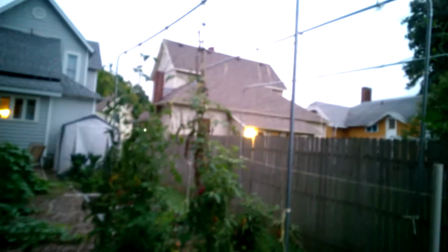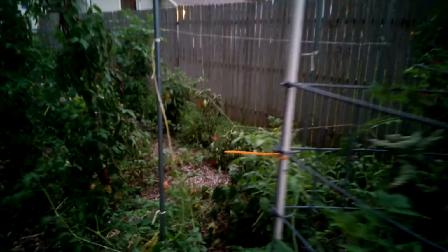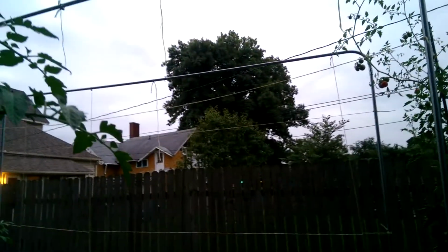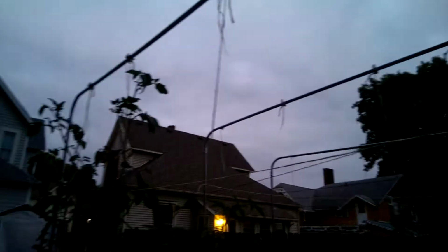I pruned them a little bit, but as you can see, the twine that I used was not strong enough to last the whole season. And so about 2 weeks ago, the majority of my vines came down, and I tried stringing up a couple of them that still had some decent tomatoes going, but most of them I just left, and I just haven't had time to clean this bed out yet.